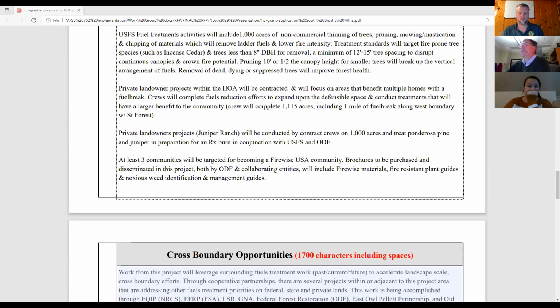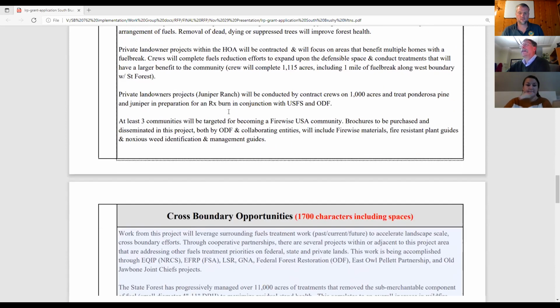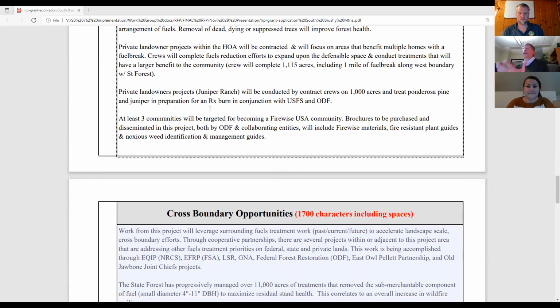And I'll stop after this for some questions too. So that private ranch, the Juniper Ranch, will be treating 1,000 acres to treat ponderosa pine and juniper. I didn't put a lot in this. This could use more in preparation for a prescribed fire that may be scheduled for 2023, something like that.